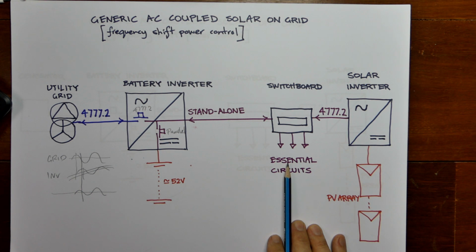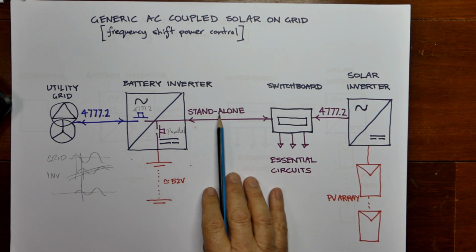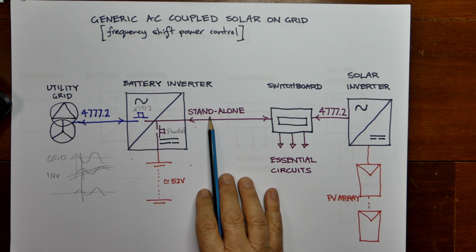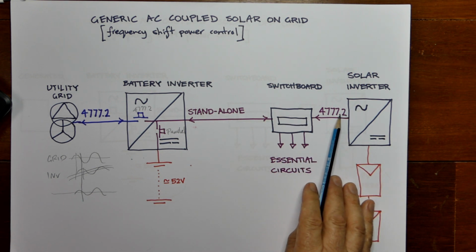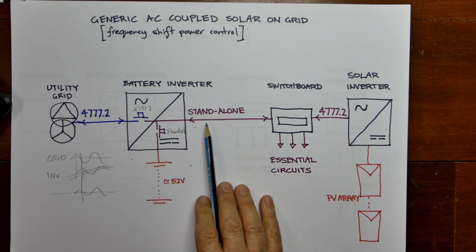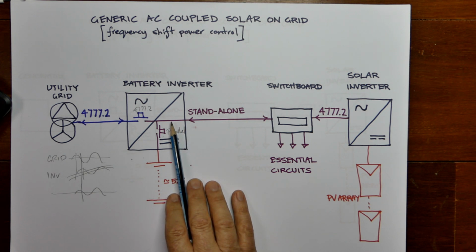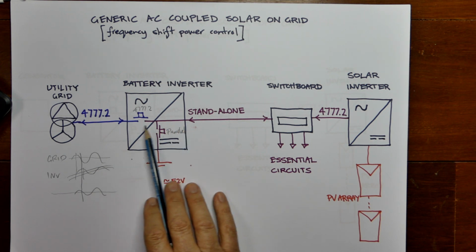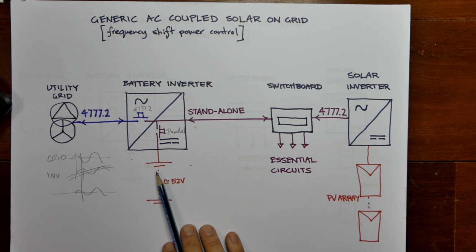Now here's where it gets a bit special. Not all inverters can have a solar inverter connected to their backup or essential circuits port. This is a special feature: this solar inverter can output energy, see, it's a one directional arrow, and that energy can flow in the reverse direction back into this battery inverter and either be exported to the grid or used to charge the battery or both.